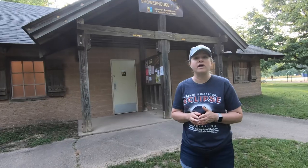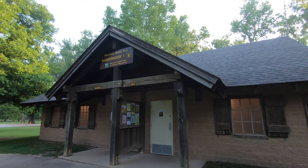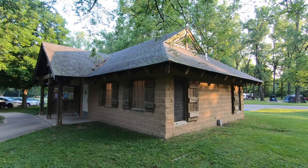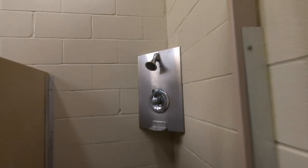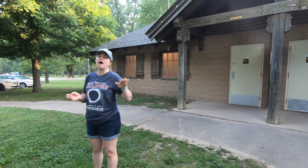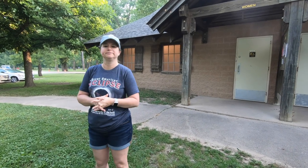This is an example of the bathhouses that are at the campground. This is shower house one. There is a facility for men and women. These ones are separate. Inside the bathrooms, you're gonna find double sink areas for washing hands, and then there are four or five shower stalls. Again, just the typical concrete style ones that will serve the purpose. And then on the opposite side of the bathroom, there are about four or five toilet stalls.